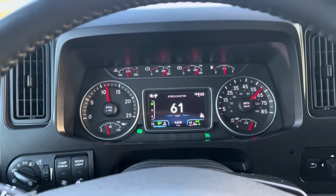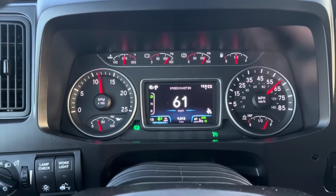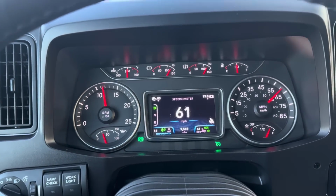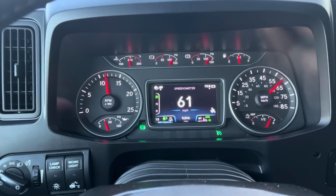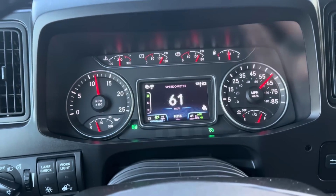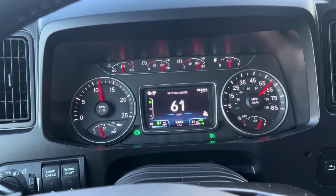So, fun fact, guys, I just found out that this thing will automatically kick itself into neutral if you're flowing down a hill. Let's see if it'll do it. Of course, it's not going to do it when I'm trying to film it, but once you start to go over the speed you have set on cruise, it will kick itself into neutral to keep from wasting fuel. Be more efficient.